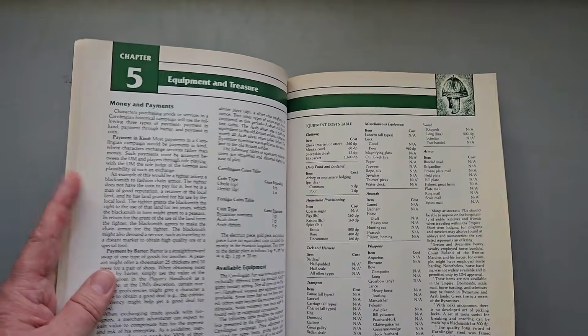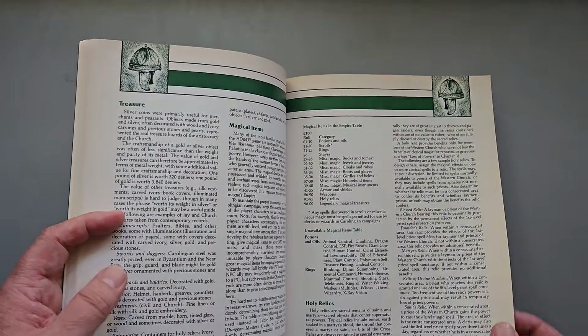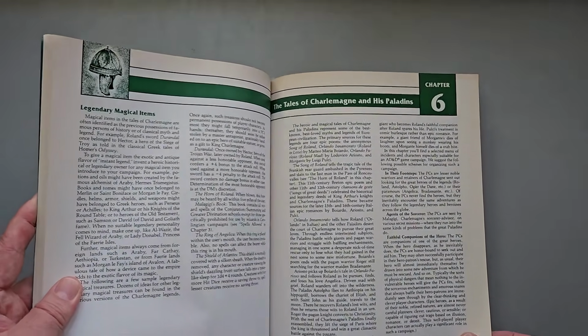Okay, and then it gets into equipment and treasure, and again, it goes over money, magical items, holy relics, which is important to this, but it's very short.